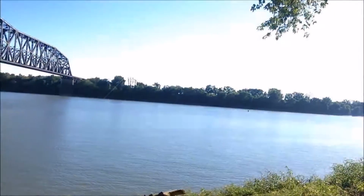So, if we get any action, I will turn the camera back on and see what we've got. I don't know. Now we wait. That's why they call it fishing and not catching. But at any rate, it's not a waste of time, because my goodness, this is a beautiful spot. Absolutely gorgeous. Right over there is the great Commonwealth of Kentucky.